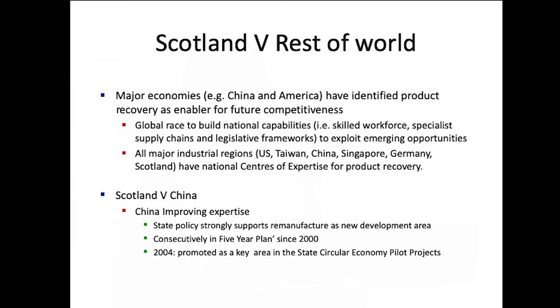But if you look at Scotland and China, China is improving its expertise. The state policy strongly supports remanufacture as a newly developed area.